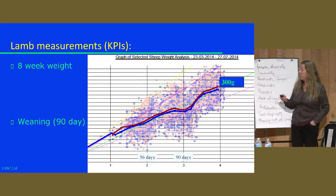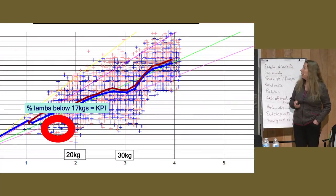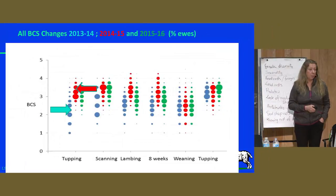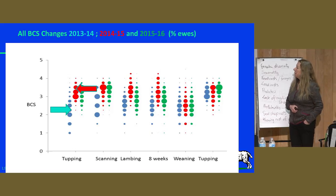So we were using the 8-week weight and the 90-day weight and looking at those, and that was really driving it. So there are the KPIs that we wanted, and there are our lambs below 17 kilos. So not only are we looking for the ones to hit the target, but we're also looking to minimise the number missing the target. So I've got a little example here. So this is what these flocks look like, okay?